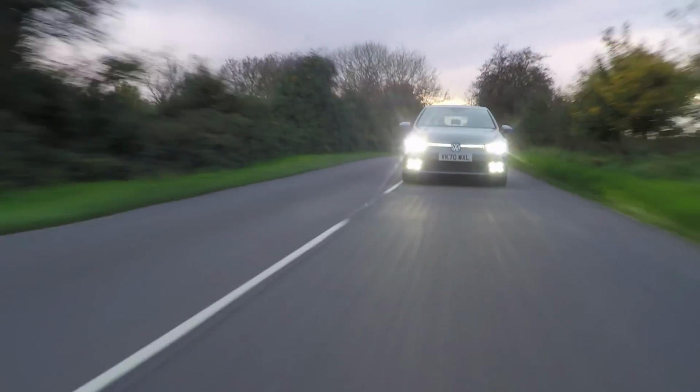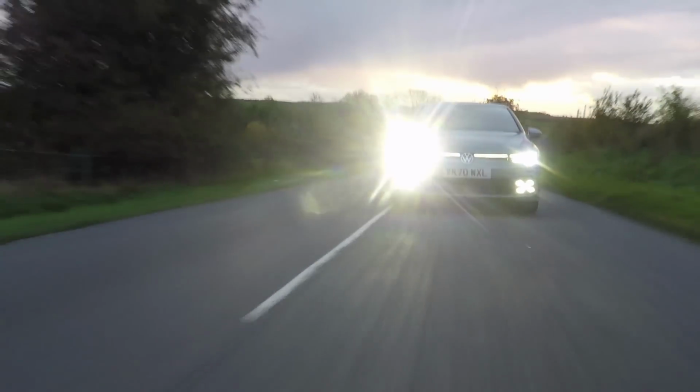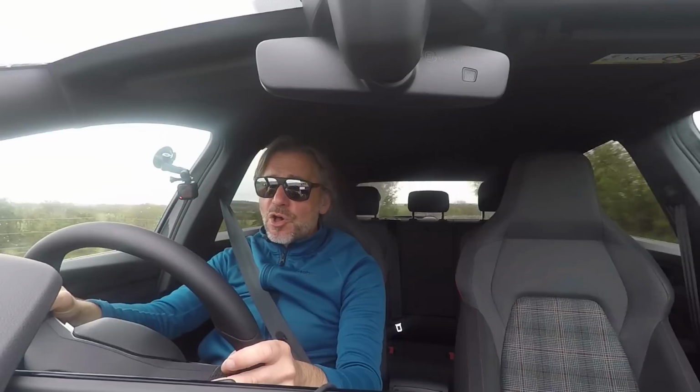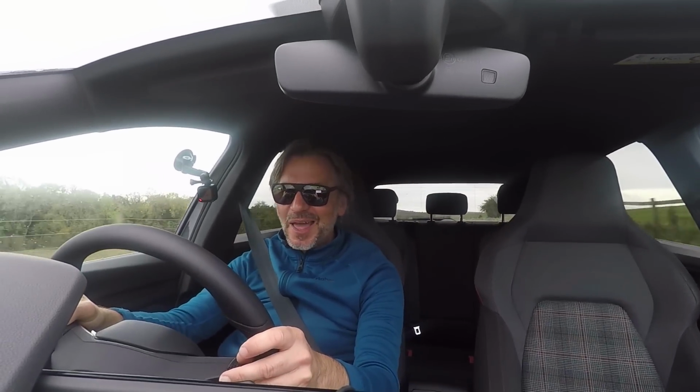So there's no normal mode now, it's either comfort or sport. Normal's nowhere to be seen, even in the overall modes. Eco, comfort, sport, individual. So yeah, it's a firm car, feels like the TCR on 18s and passive dampers, which I don't mind, but I'm not sure everybody else will like that.